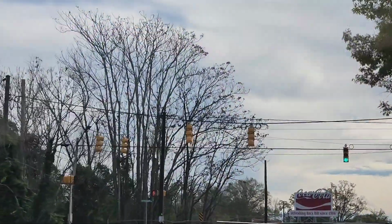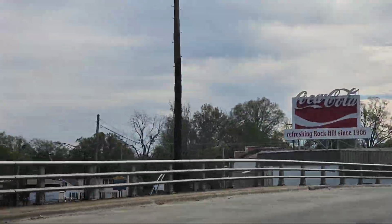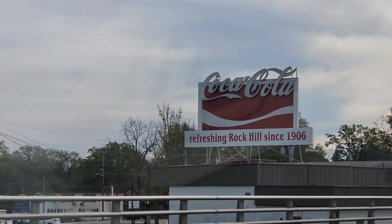And right ahead there, look at that Coca-Cola sign. Refreshing Rock Hill since 1906. Right there. I'm bouncing around everywhere. There it is. Right there.